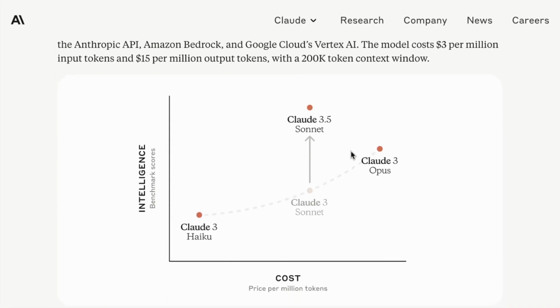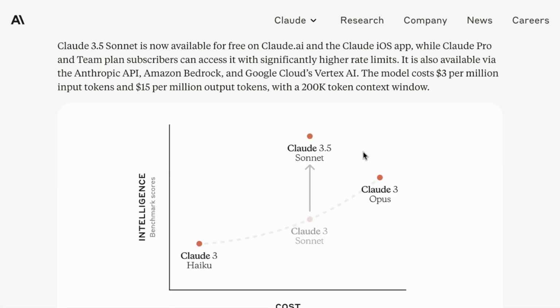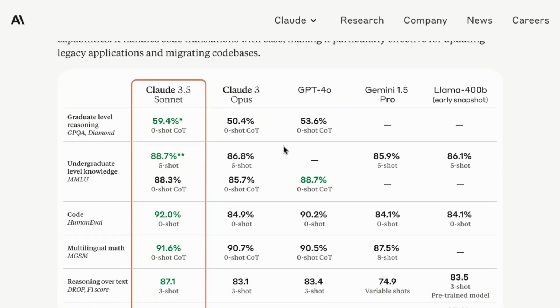And what they're claiming here is that Sonnet is also very favorable in terms of cost, more cost efficient, but more intelligent than the previous Claude 3 Sonnet model. And you can see Claude 3 Opus here, one of the more expensive ones that they're offering all the way here on this chart. So this chart basically tells you intelligence versus cost. They do have a bunch of results that they're reporting here. So let's cover that quickly.